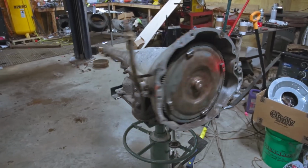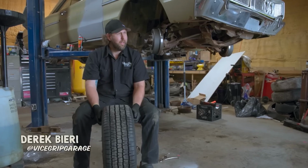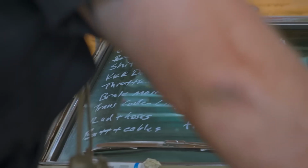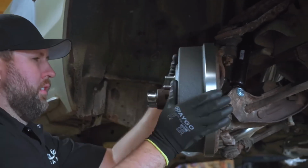So Dulcich is out grilling someone on their used transmission right now. He's gonna be back in probably an hour or two. So I'm just working away on the list here. Got the brakes done, ready for tires and wheels. Just get this off the list.